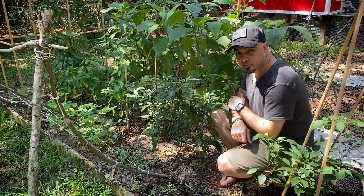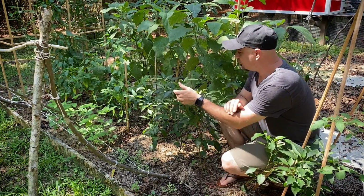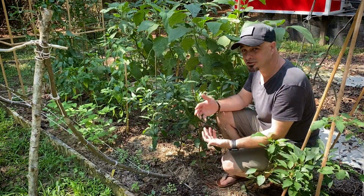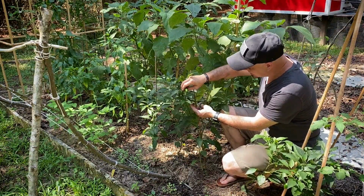Number 4 is peppers. Peppers are a great plant, and most people grow them. In fact, they're very easy to grow. I don't ever really have any problem with bugs or funguses or anything else. They just grow really well. They need sun and they need water. Now this plant here has a bunch of green peppers on it. You can see it here, and like I said, it's mid-September.